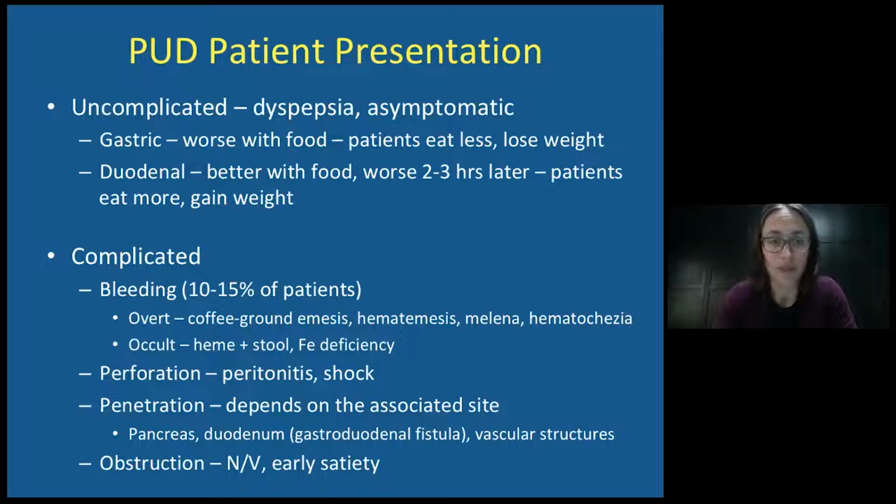Complications of peptic ulcer disease include bleeding. This occurs in 10 to 15% of patients. This can be overt, meaning blood that you see in the form of coffee ground emesis, hematemesis, melena, and hematochezia, or occult bleeding, bleeding that you don't see in the form of heme-positive stool or iron deficiency anemia.